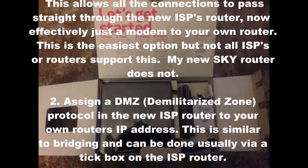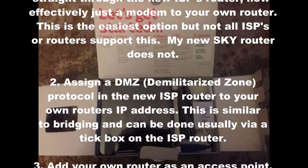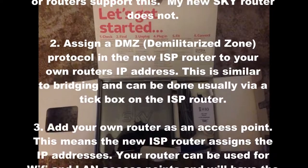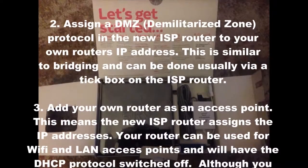Option 2: assign a DMZ protocol on the new ISP router to your own router's IP address. This is similar to bridging and can usually be done via a simple tick box on the ISP router.